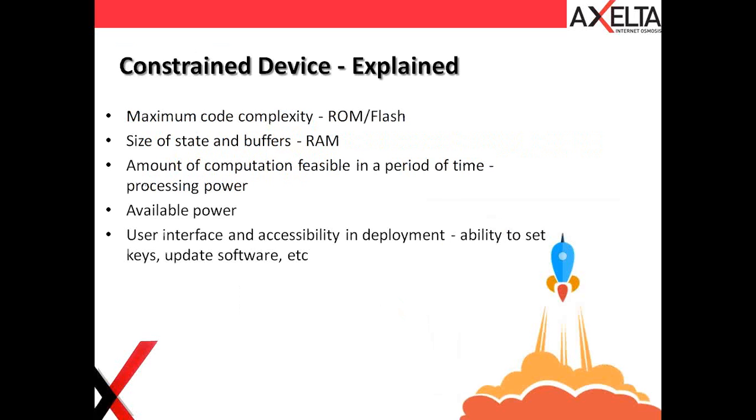Now, we've understood the requirement. Let's try and understand the different pieces that go in, and to begin with, let's get an understanding of what we mean by a constrained device. A device could be constrained for multiple possible reasons. First of all, the amount of code that you can put in the device, because you're putting a small microcontroller there, would be limited to a few KBs, and you can't really put too much complexity into that. So it's limited by your read-only memory or the kind of flash that you have.